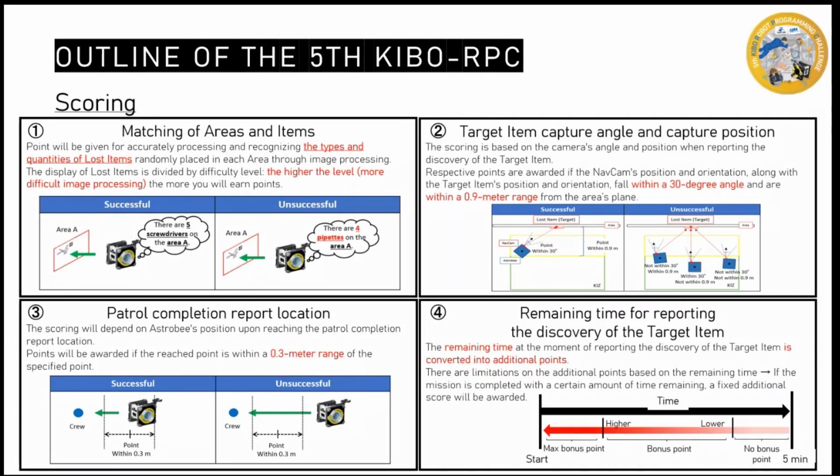Okay, I would like to explain to you the criteria to earn points during the game. This part wasn't in the first session, so if you were at the first session, please be attentive because it's really important. So first, here on this screen.